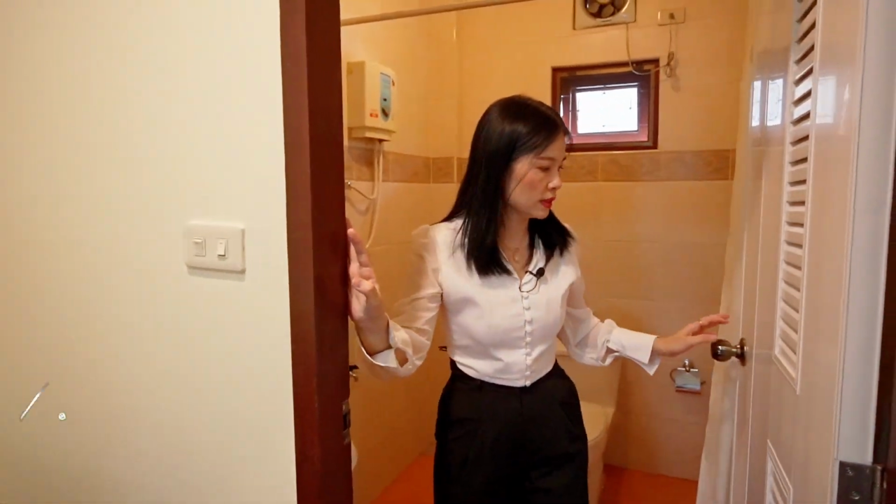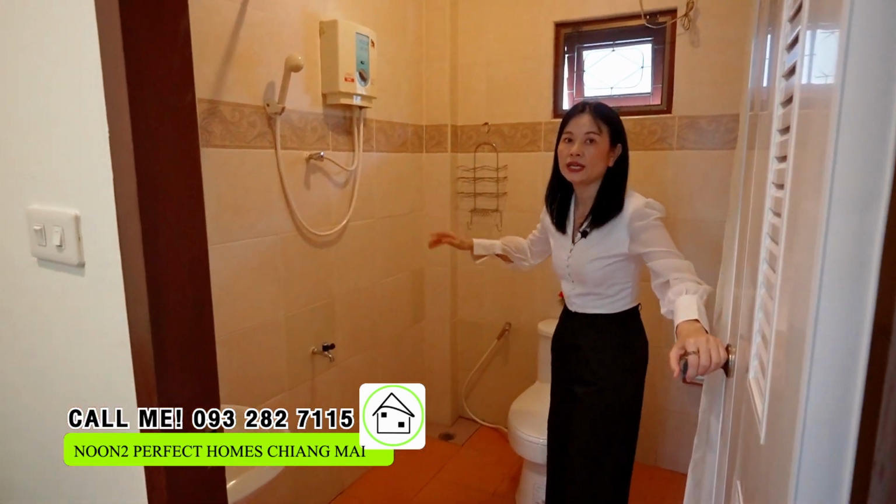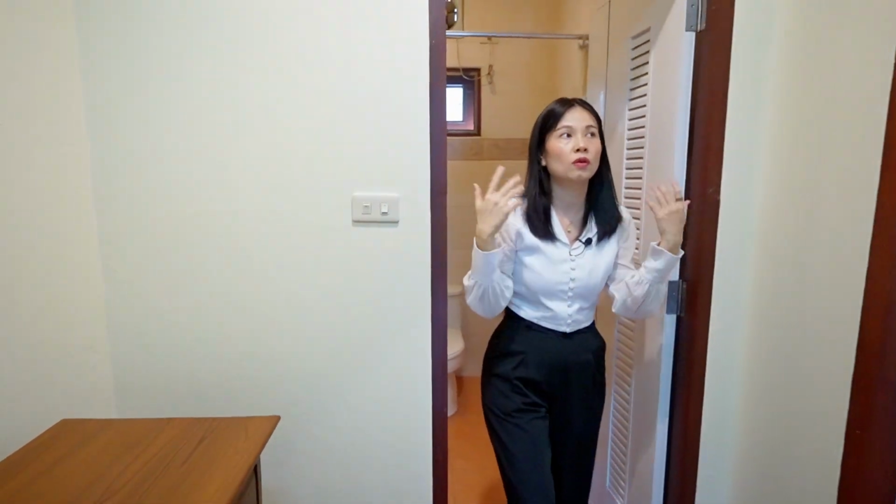Next to the bedroom is a bathroom. It comes with the toilet, the sink, water heater, and electric fans. And it has a high ceiling, so I think it's quite good for the wind to flow and it's not hot inside.